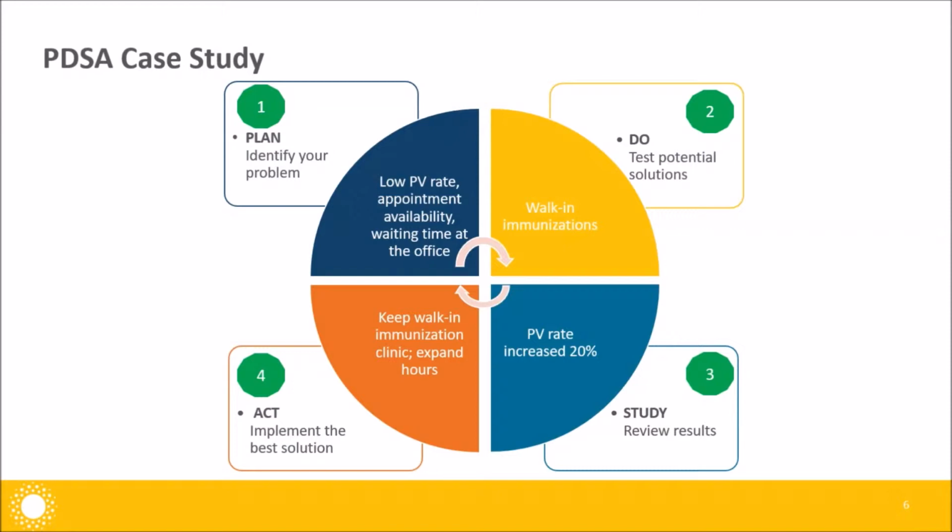So this is an example of a PDSA cycle as it relates to PV. This is something that all of you can be doing in your offices and will be as part of this project.